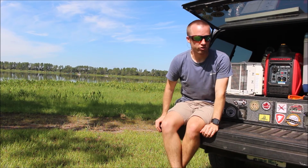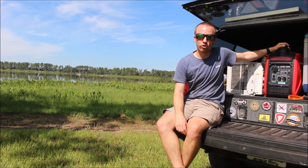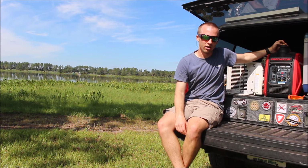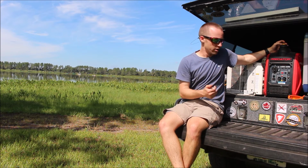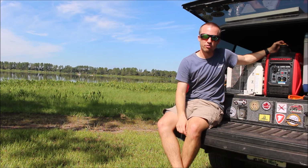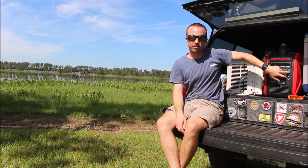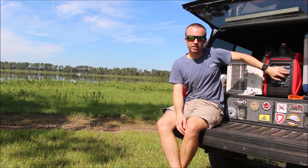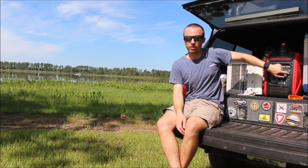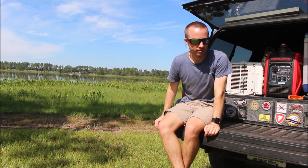We ran the generator all night last night. Let's see, I think it went 9 hours on 3/4 of a tank of fuel. So roughly 10.5 hours on 1 full tank of fuel, running an air conditioner and a fan. So you can run a few things and you still get pretty good fuel consumption. I did have it on eco mode, which is really nice. It lowers the RPM so it's even quieter. I would probably say 50 to 75 feet away you can barely even tell there's a generator running. So really nice, efficient, and quiet.